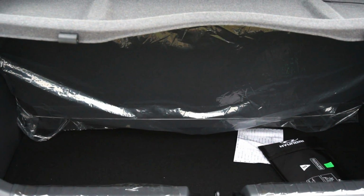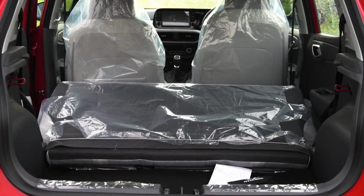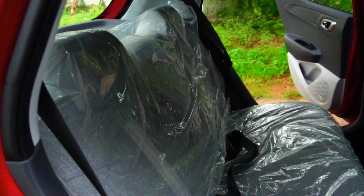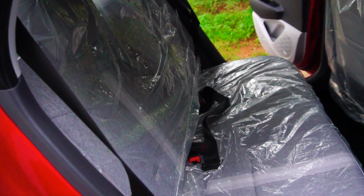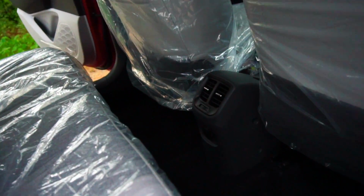Boot space is 266 liters, which is pretty decent for a hatch, but we can also fold the rear seat flat to make room for more space. Talking about the space at the back, there is decent room for 3 average size adults, and what's really impressive is the nearly best in class legroom and undoubtedly the best in class headroom.